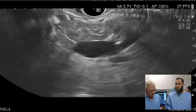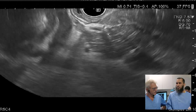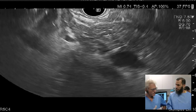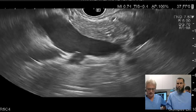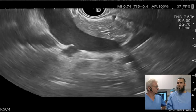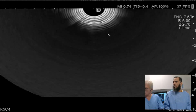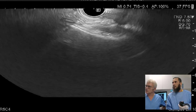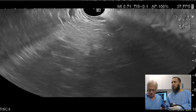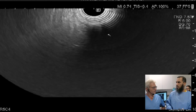So, this patient is younger. There's no autoimmune disease associated, but one of the causes of recurrent acute pancreatitis is autoimmune pancreatitis. And maybe the fact that he has divisum may shift the diagnosis to divisum and not to autoimmune pancreatitis. Okay. So are you going to take a look at the papilla?